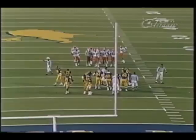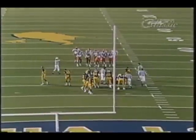Well, we've got an injured player down on the field. We'll be back in just a moment. It's West Virginia 7, Syracuse nothing.